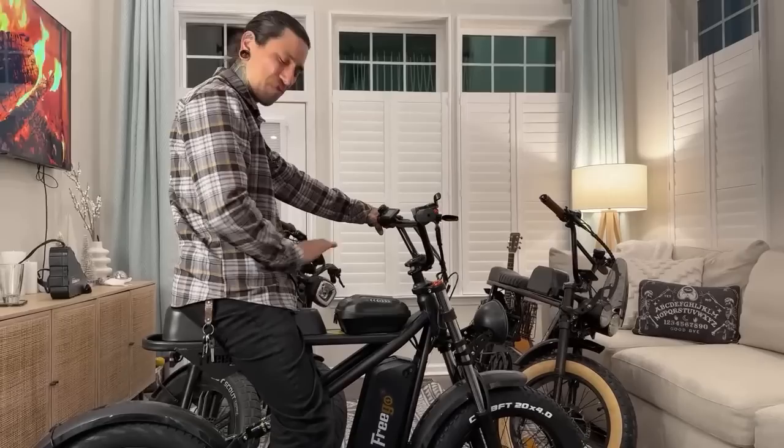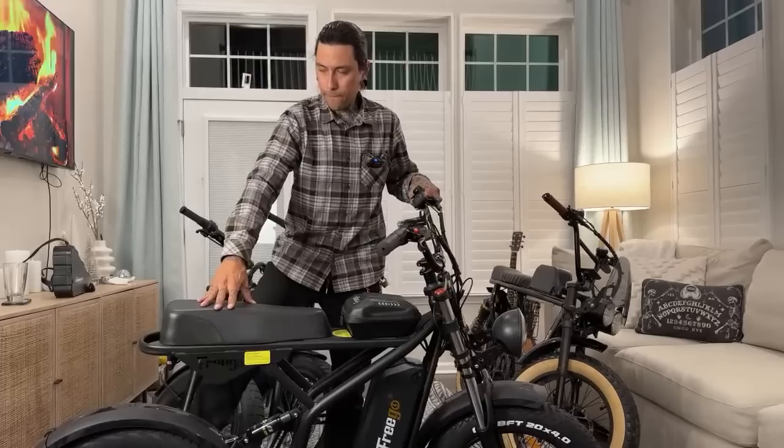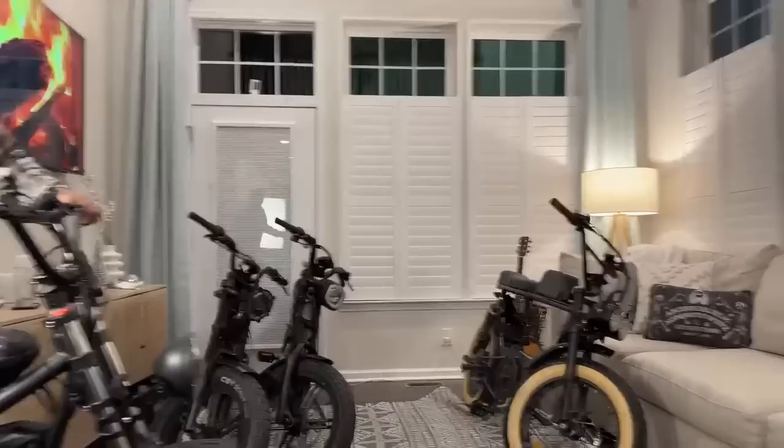Oh, here's a good question. If you have problems with the Super73 or any of these bikes, how long does it take to get the bike from the company? What do you mean? Like if you have to send something back or?